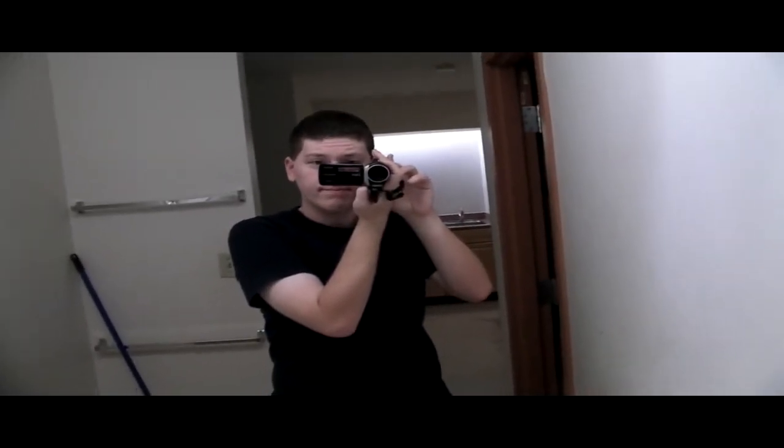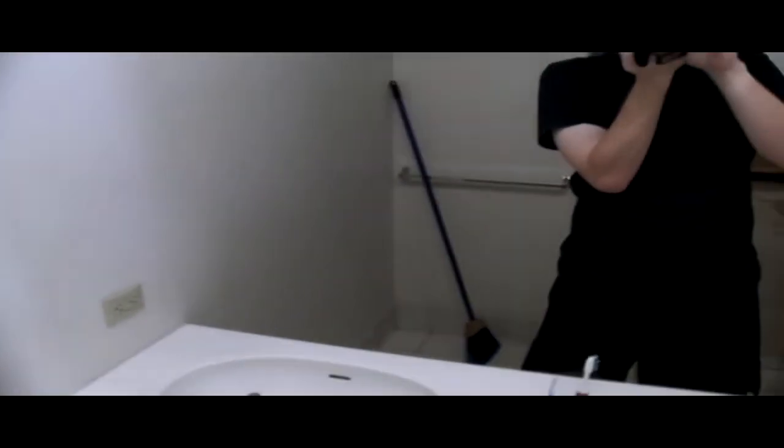Let's start from the door. Here it is. And yeah, let's go to the bathroom real quick. There's the mirror. Yeah, nothing too major. It's the weekend, so obviously everybody's a little lax on their cleaning at the moment. See, there's a broom in the background. And here's the head. It's where all the magic happens. And tub, shower. That's where all the magic happens.